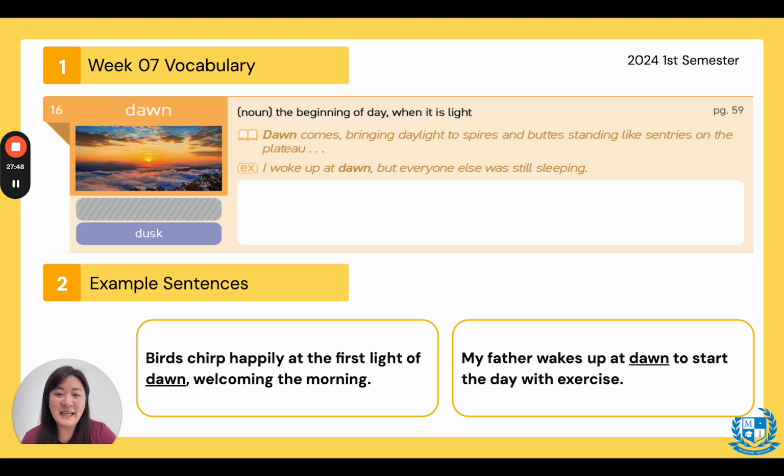Birds chirp happily at the first light of dawn, welcoming the morning. So they go chirp, chirp when the sun comes up. Example 2. My father wakes up at dawn to start the day with exercise. This is a true sentence with my father. He wakes up at the crack of dawn early in the morning to start exercising. He goes bike riding and then he goes running and yes. In the morning, dawn.